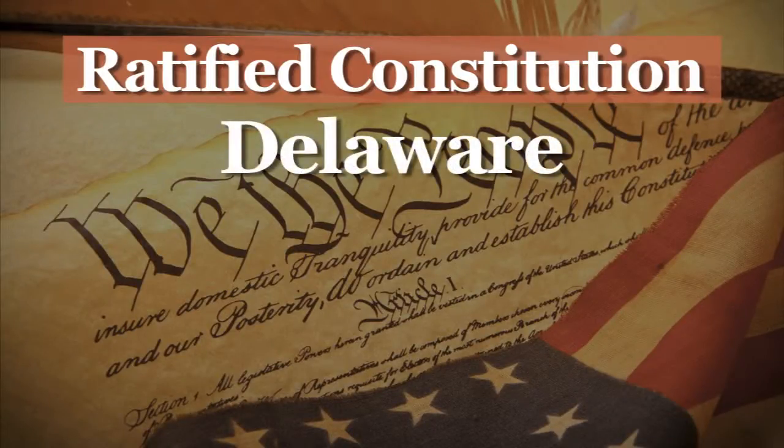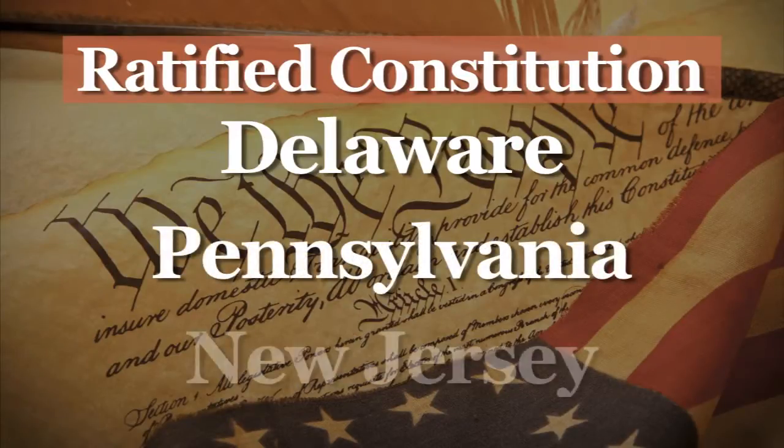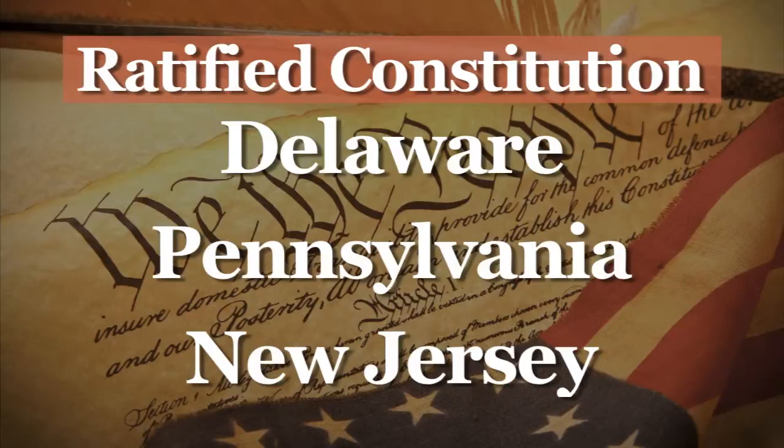The new country needed a constitution. A constitution is a set of laws that people agree on for a government. But all the states would have to approve, or ratify, the Constitution, and that took a little bit of time. Delaware became the first state to ratify the Constitution, followed by Pennsylvania and New Jersey in 1787.